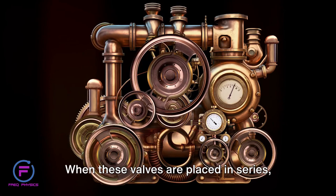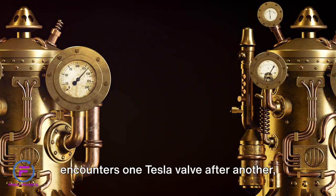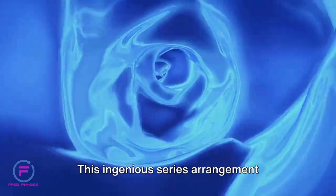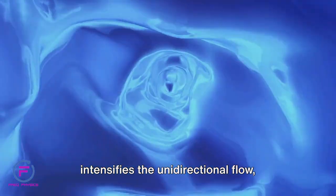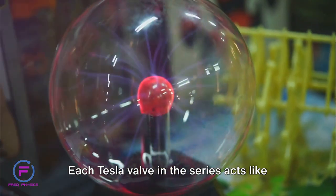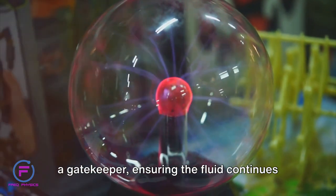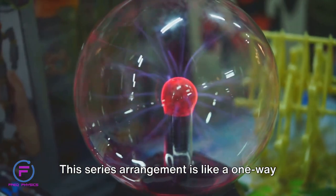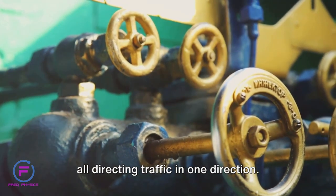When these valves are placed in series, the fluid or gas entering the system encounters one Tesla valve after another, each one reinforcing the one-way flow. This ingenious series arrangement intensifies the unidirectional flow, making it even more difficult for the fluid to reverse its course. Each Tesla valve in the series acts like a gatekeeper, ensuring the fluid continues to flow in the desired direction. This series arrangement is like a one-way superhighway with multiple checkpoints, all directing traffic in one direction.